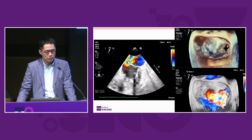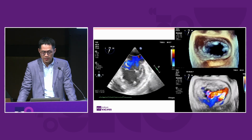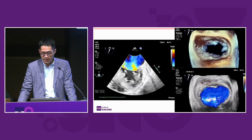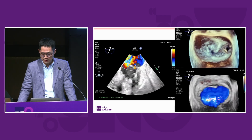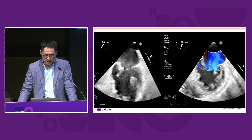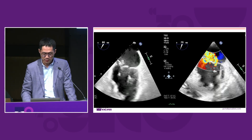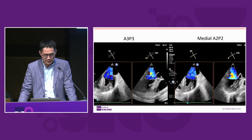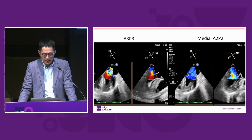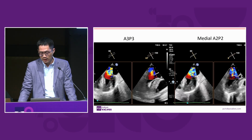So this image shows that the patient had medial commissure mitral regurgitation. The 3D en face view nicely shows a flail medial commissure leaflet with very severe mitral regurgitation arising from the medial segment. But with the biplane view, we also see that the patient might not only have medial commissure MR, but also central functional MR.